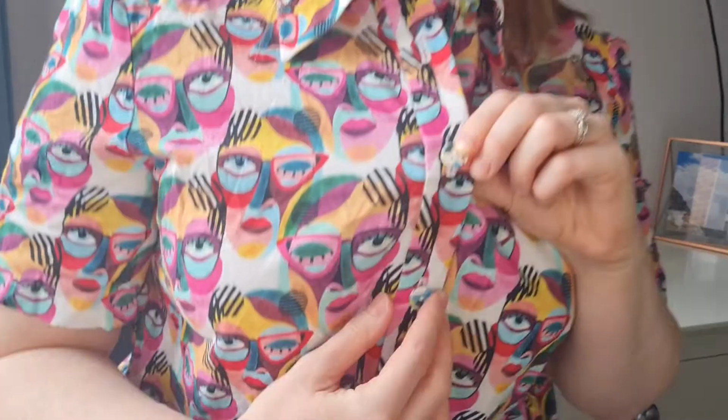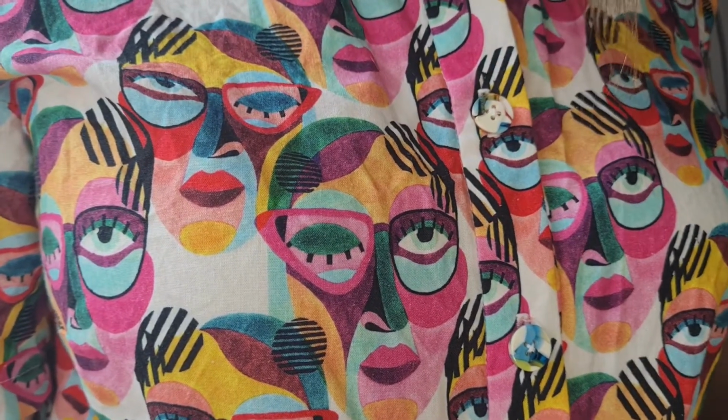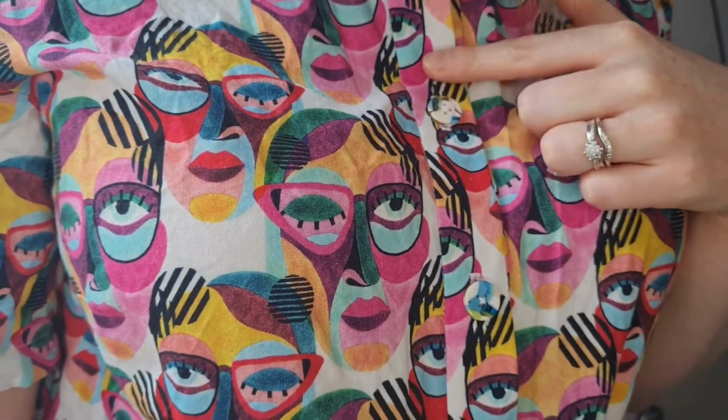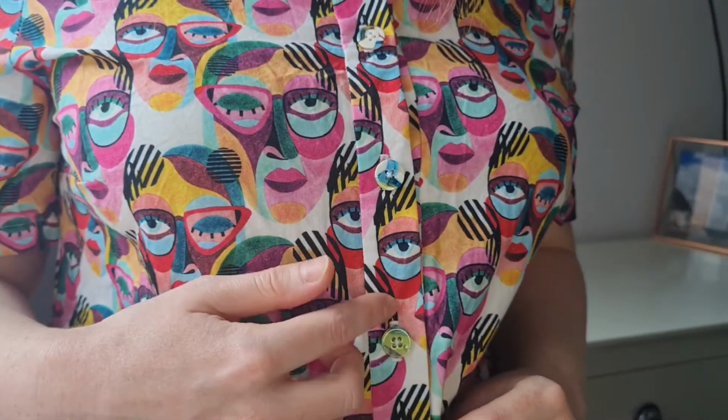So I used, for the buttons, these amazing Pigeon Wishes buttons. And the colours blend in really perfectly with this busy print. So I feel like maybe it's not quite doing the buttons justice. They're getting lost in the print a bit, but also they go really well. So yeah, I'm happy. And these Pigeon Wishes are shirting buttons. They come in quite a big pack, so I've still got quite a few left, so I'll be able to use them on another make as well.